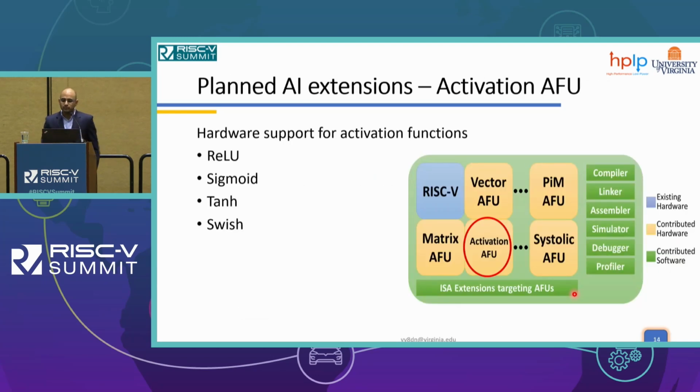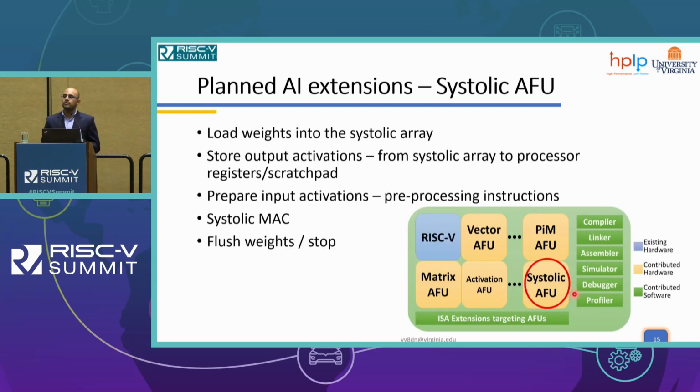And a list of the planned extensions, so these have not been implemented yet, but we are also looking at providing hardware support for activation functions, so for different activations. And also, the next accelerator that we are targeting to bring inside the processor pipeline is a systolic array sort of accelerator. So this is still work in progress. We are trying to figure out what are the new instructions that we need for this.